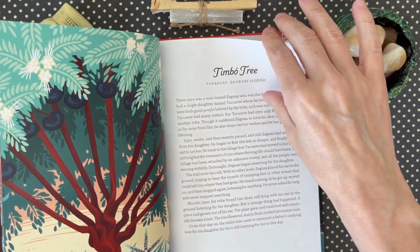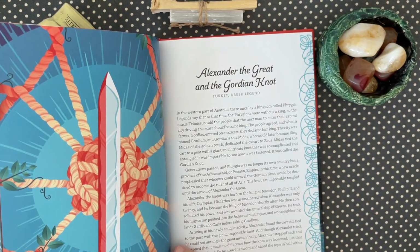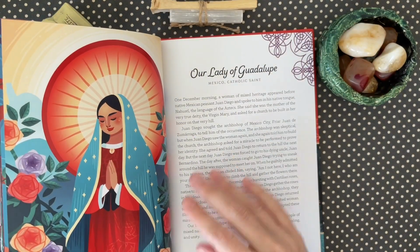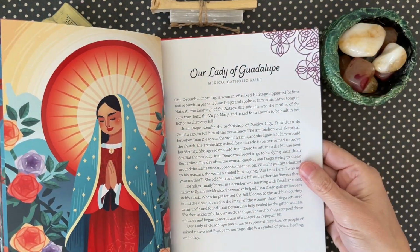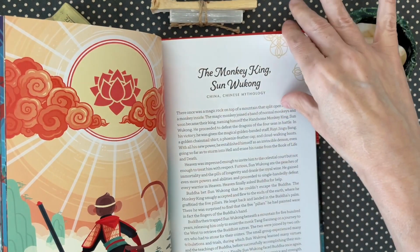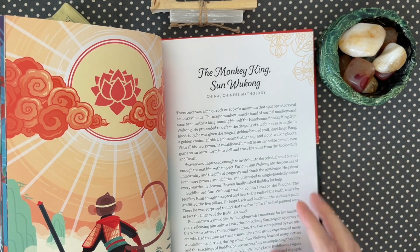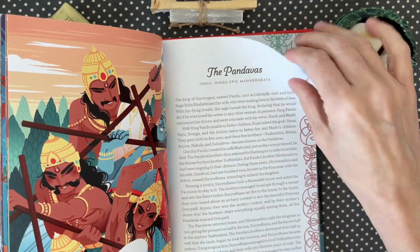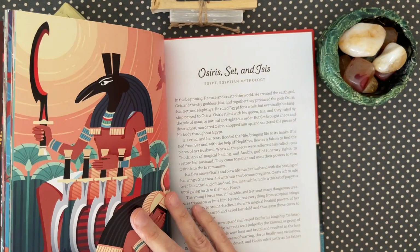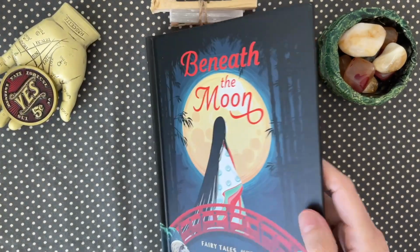A couple of them I have looked up on the interwebbings. But this deck for $14, $15, richly illustrated, you get more of the story. I didn't know about this one because my mother is from Mexico. And see, a story like this, The Monkey King and Sun Wukong, I wasn't familiar with it. And a lot of the Hindu stories, a lot of the stories from Africa, I'm not familiar with. So it's good education.